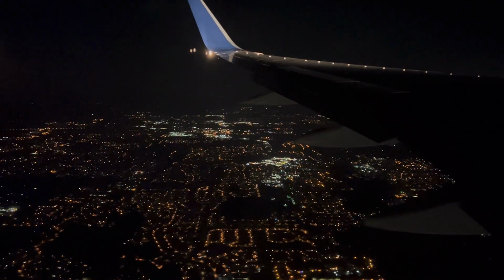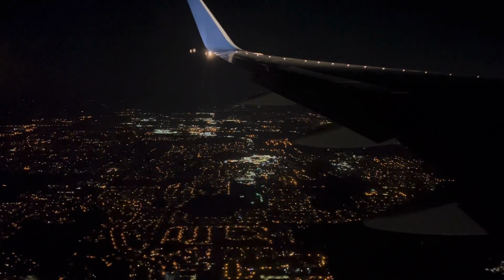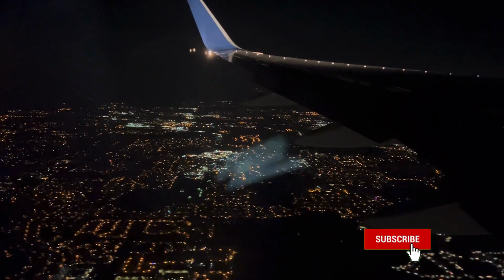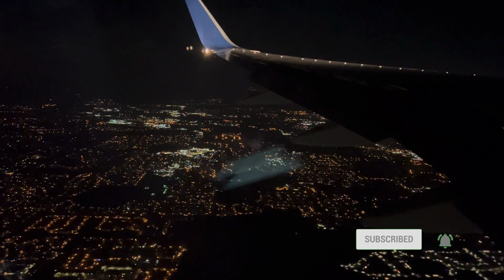Southwest 1582, 35 miles from Yago, descend via the arrival at Yago, cleared for the ILS 20 right. All right, descend via the arrival at Yago, cleared for the ILS 20 right, Southwest 1582.